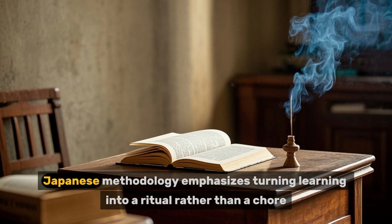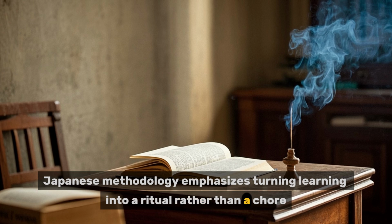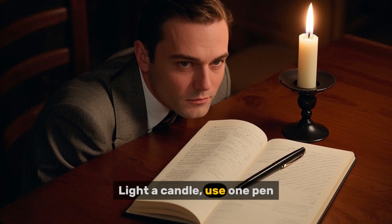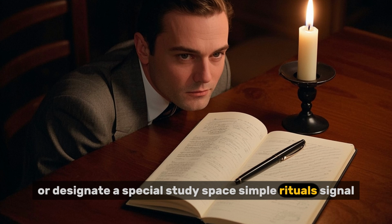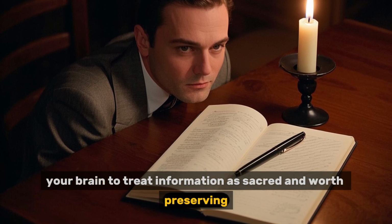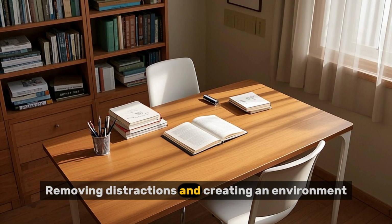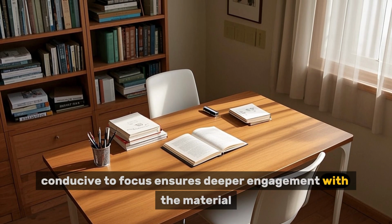At its core, Japanese methodology emphasizes turning learning into a ritual rather than a chore. Light a candle, use one pen, or designate a special study space. Simple rituals signal your brain to treat information as sacred and worth preserving. Removing distractions and creating an environment conducive to focus ensures deeper engagement with the material.